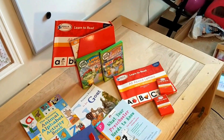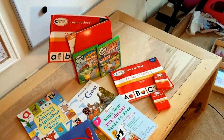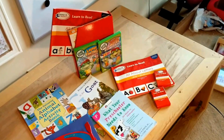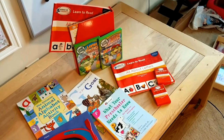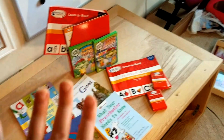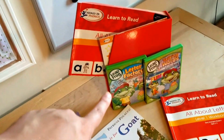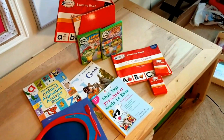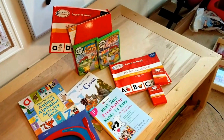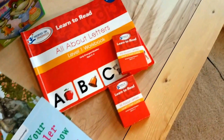She's actually at the point where the readers that I've picked out for January for our kindergarten curriculum, she found a few weeks ago and asked if she could read one, and she read one straight through. So the Hooked on Phonics really helps with that, along with the Leapfrog Letter Factory and Talking Words. Those worked great.